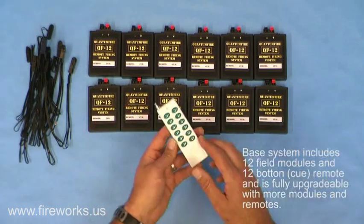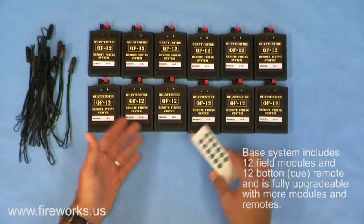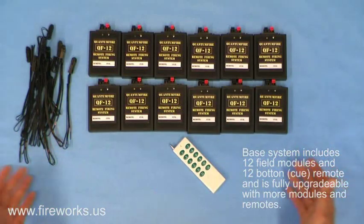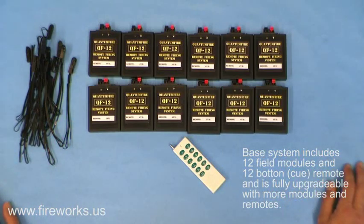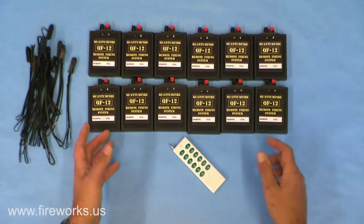All QF12 systems include the 12-button remote transmitter and the 12 field modules. You can start with this 12Q base system and upgrade to 24, 36, 48 modules at any time just by adding more field modules and remote senders. All field modules are interchangeable.